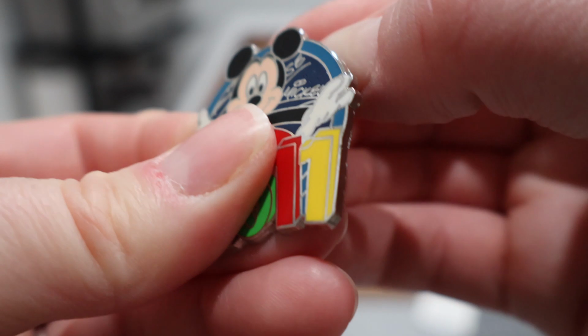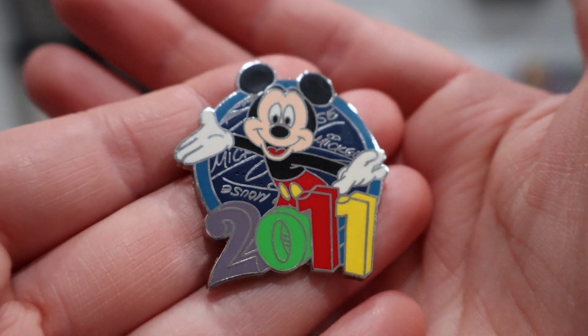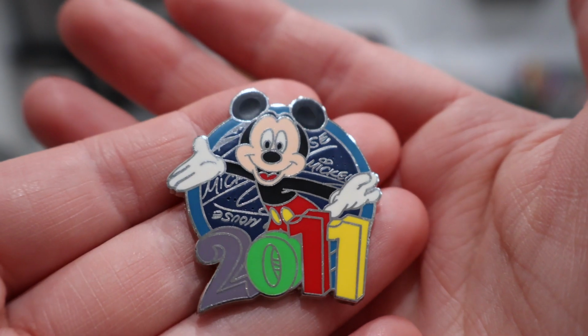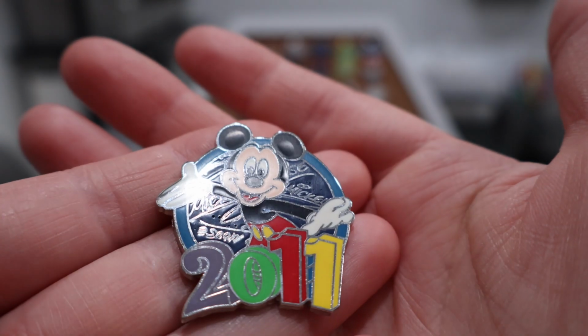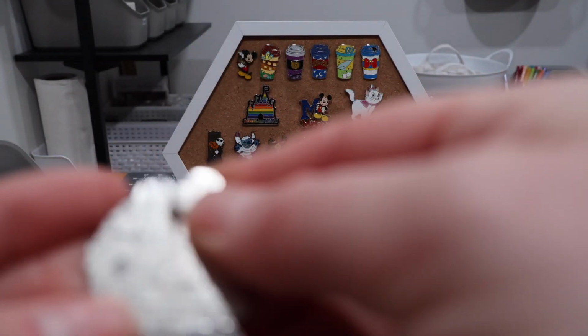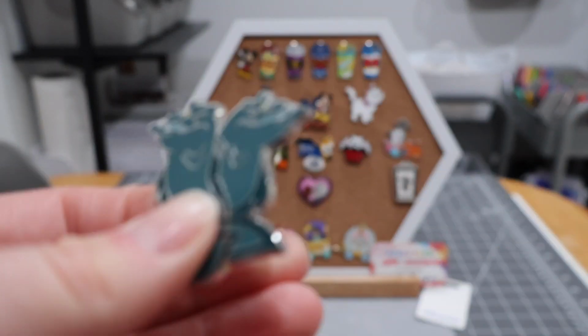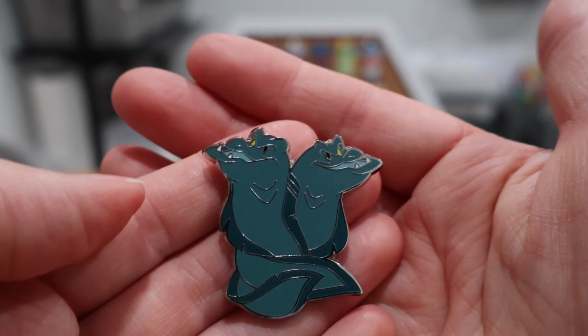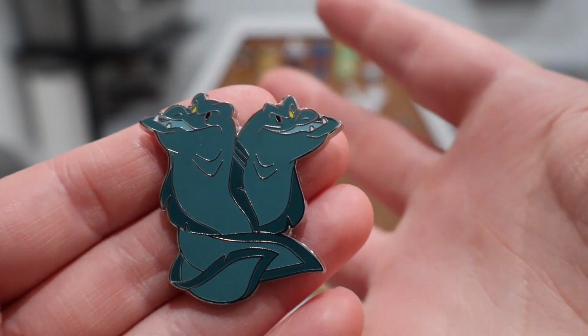I also was able to get this 2011 Mickey pin. 2011 is the year that we bought our house, so it is a year that just feels special to me. So I decided that I would grab it up, and it was a great price. So here's that 2011 Mickey pin. Eels are just a classic one that I see in a lot of shows these days. These are the two eels, Flotsam and Jetsam from Ariel or The Little Mermaid.